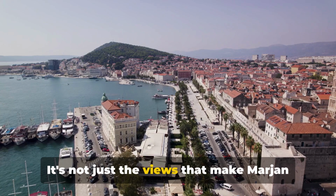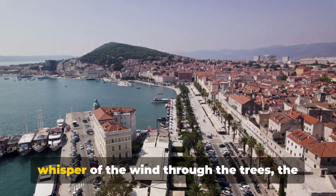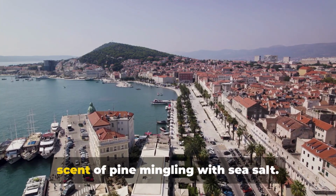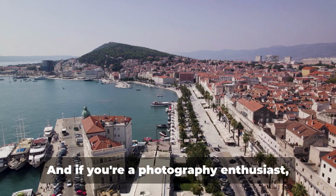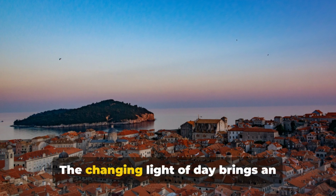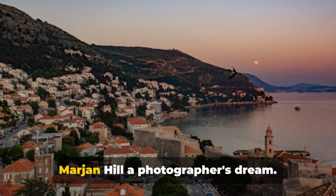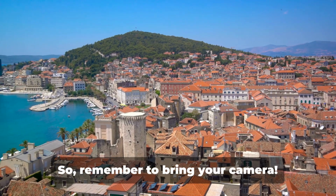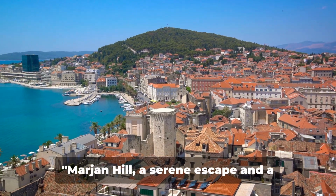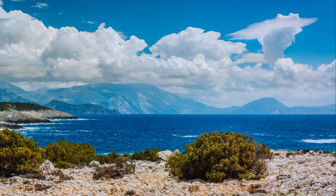It's not just the views that make Marjan Hill a must-visit spot, it's also the sense of tranquility, the whisper of the wind through the trees, the scent of pine mingling with sea salt. And if you're a photography enthusiast, you're in for a treat. The changing light of day brings an ever-changing palette of colors, making Marjan Hill a photographer's dream. So remember to bring your camera. Marjan Hill, a serene escape and a photographer's paradise.